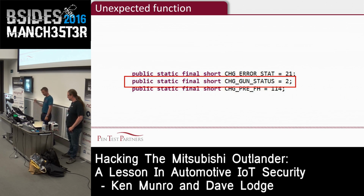There's also some other functions we've been investigating. That's one, change gun status. I'm not quite sure what that's supposed to do, but we're kind of working it.